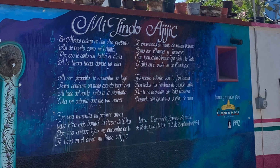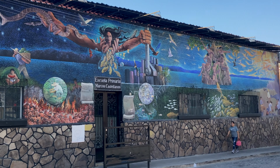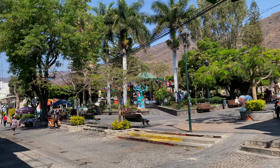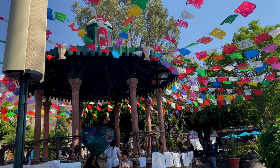In December of 2020, Ajijic was designated the 9th Pueblo Magico in the state of Jalisco. It's easy to see why. The community here places a great value in being welcoming to visitors, and a quick walk around its streets will surprise you with its stunning works of art, flower gardens, and smiling residents enjoying the good life.